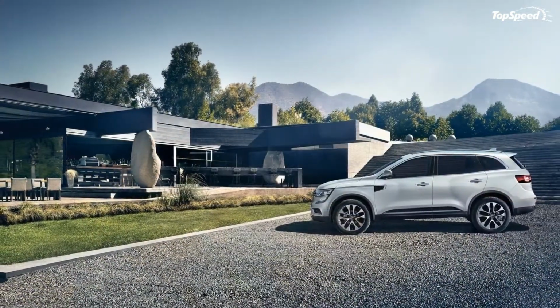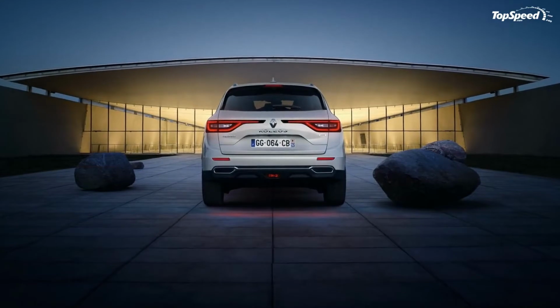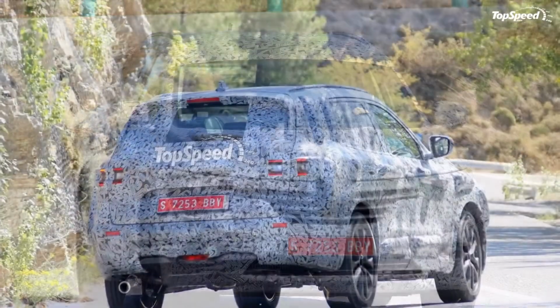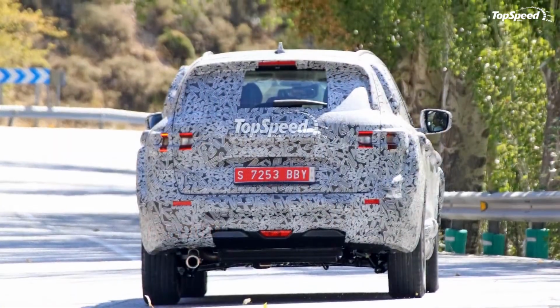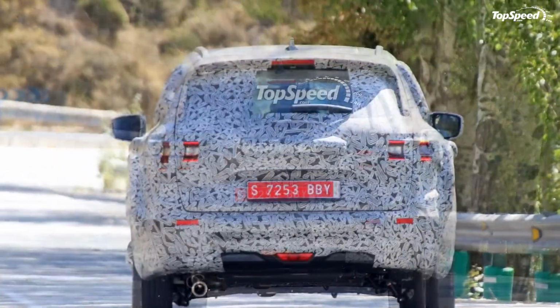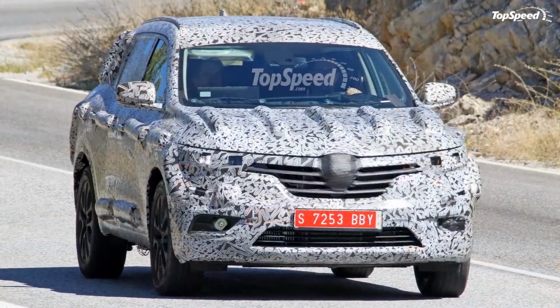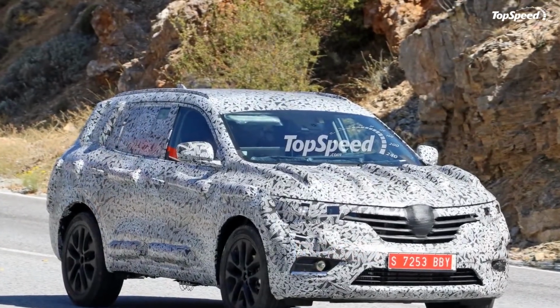Below the hatch, there is a reflector on each corner of the rear bumper, which also houses the rectangular exhaust outlets that are surrounded by chrome trim. The bottom of the rear bumper also got the gray cladding treatment. Needless to say, Renault put in a lot of work when it came to redesigning the Koleos, and that work paid off. This is arguably one of the more attractive SUVs out there at the moment.